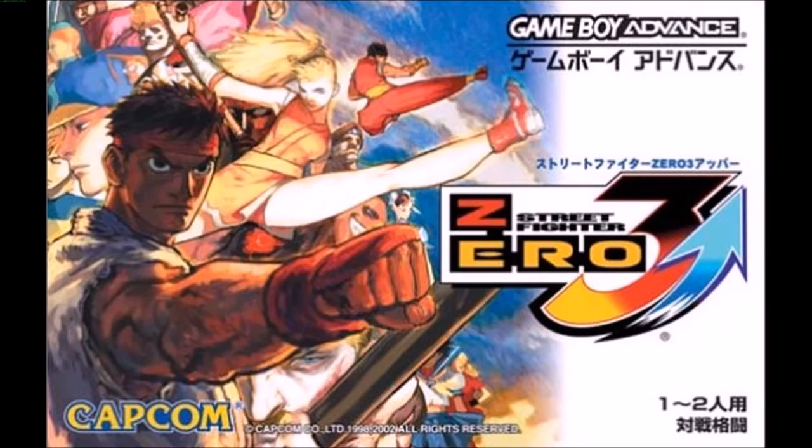Alright. So this was... Ooh. This is some art that hasn't been seen often. I think I might have seen this once, but I barely remember it. This was for Street Fighter Zero, when they ported it. Exactly. The amazing GBA port of Street Fighter Alpha 3. That shouldn't be as good as it is.